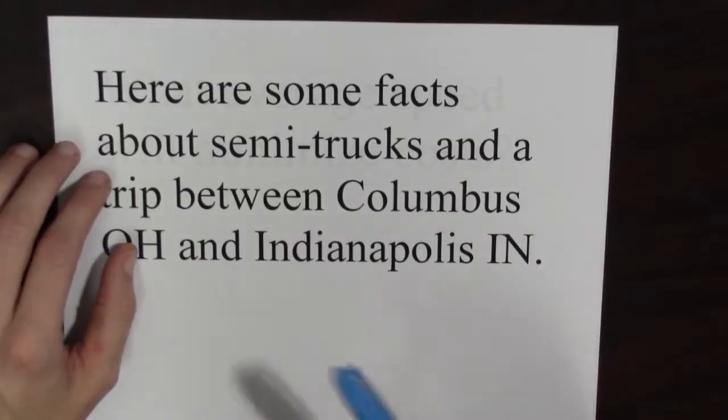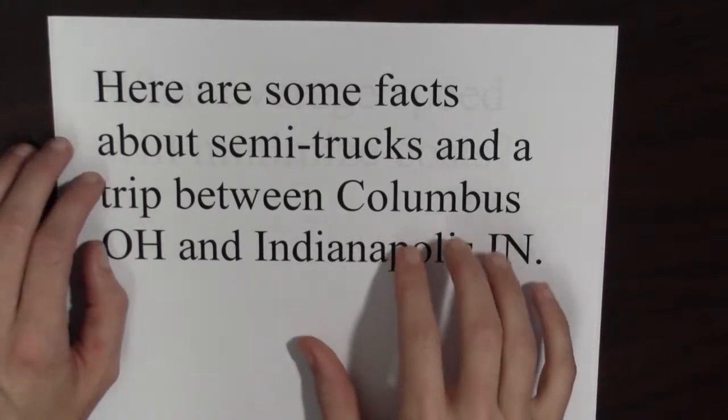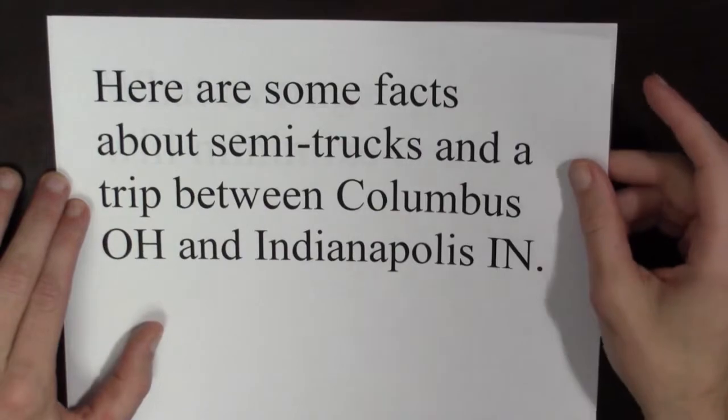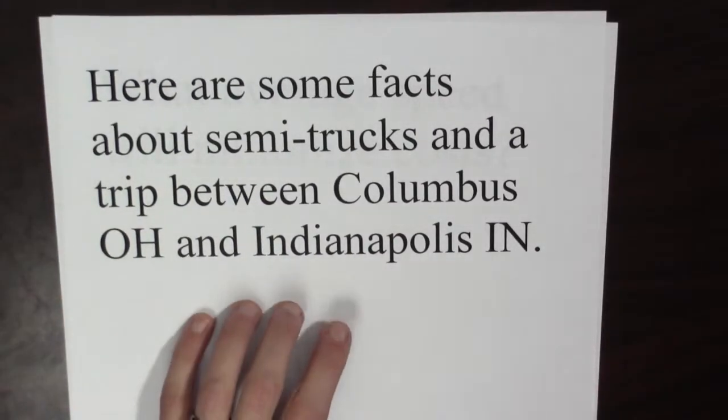Hello there! Now we're going to do a business application involving trucks. Here are some facts about semi-trucks and a trip between Columbus, Ohio and Indianapolis, Indiana. Let's see them.